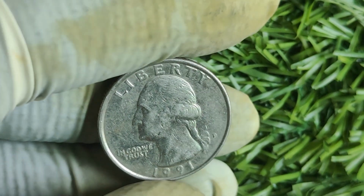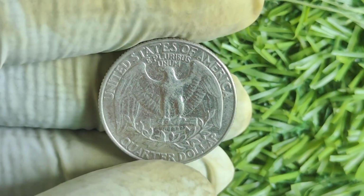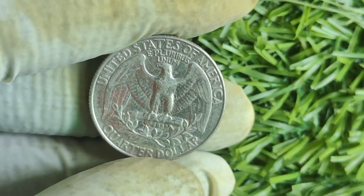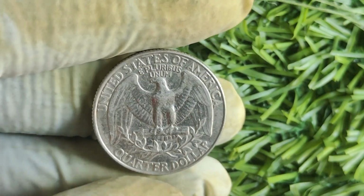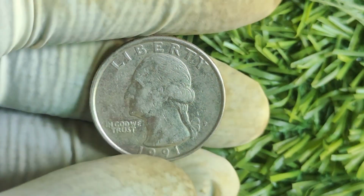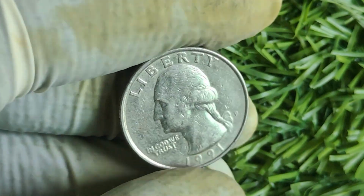Let's start with the basics. The Washington quarter was first minted in 1932 to honor the 200th anniversary of George Washington's birth. By 1991, it was already a staple of U.S. currency. The P mint mark signifies it was minted in Philadelphia. These coins were made in large quantities. So how does a coin like this become so valuable? That's the mystery we're unraveling today.